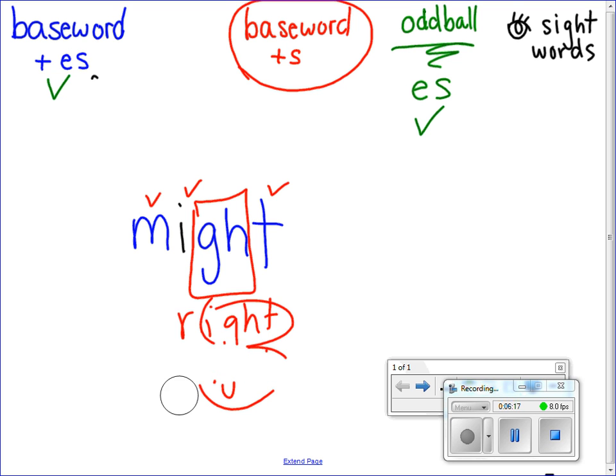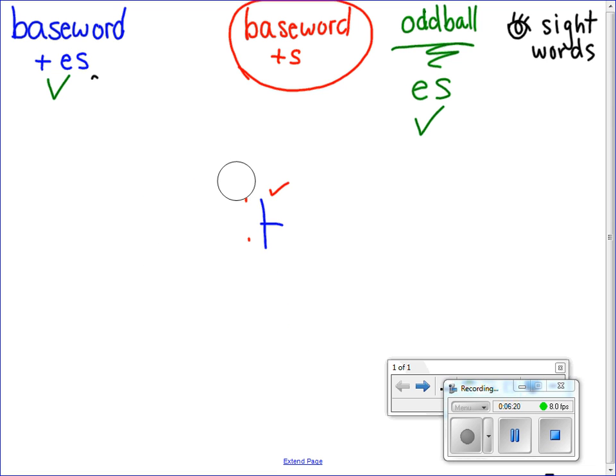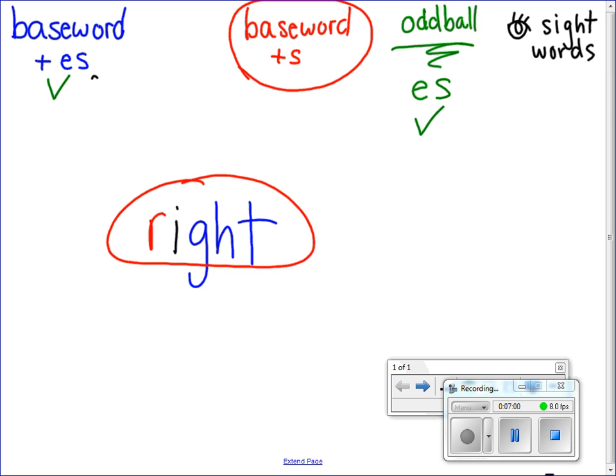Wonderful job. Let's try the next word that I maybe just gave away. It's the word right. Not the kind of right that you do with a pencil. That is spelled a different way. We're talking about right as in the right thing to do. The nice thing to do. Right. I'll give you a hint. It ends the same way that our last word ended. Do you remember how that was? Might ended like this. Right. Guess what? Right ends the same way. We just have a different letter at the beginning. Right. It should look like this. Great job. Two more words.